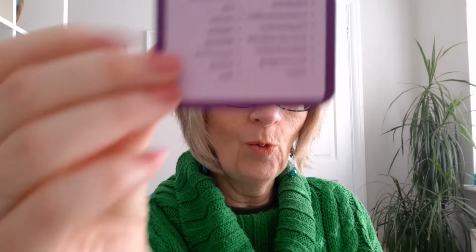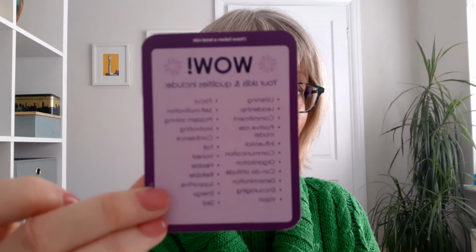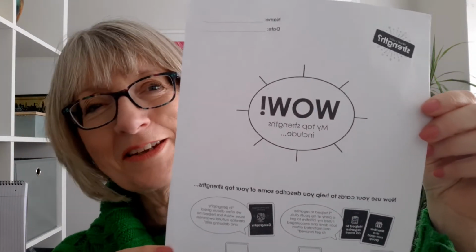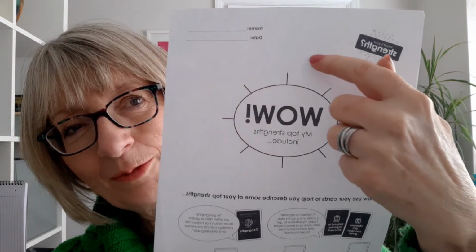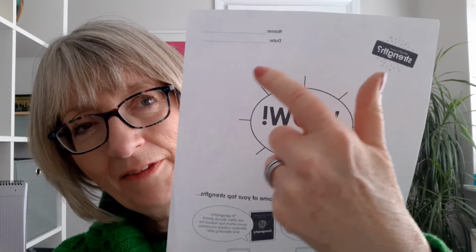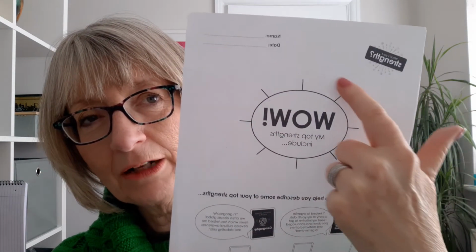Then we talk about the wow skills and strengths, which you probably can't see very clearly there, but that's fine, because I shout them out and they go, yes, I've got it, or no, I haven't, not yet, or no, I definitely don't have that skill. Whilst they're doing that, they take the sheet, which is another resource from Catherine's website, put their name at the top, and put down their skills and their qualities all around the wow in the middle.